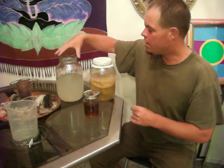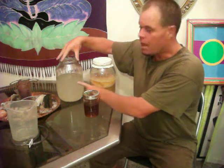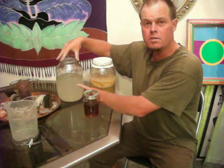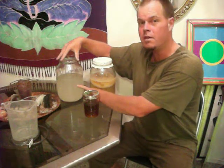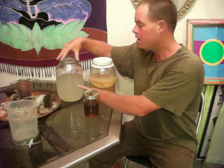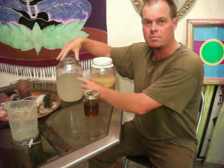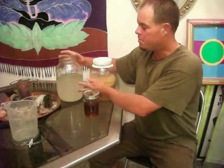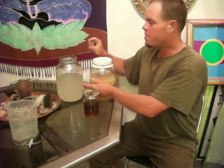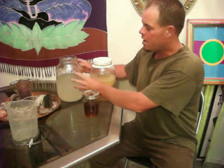So here we go. The Rejuvelac. This is the green cabbage Rejuvelac. There are other Rejuvelacs you can make, such as the wheat berry Rejuvelac, which is really popular. That is made by sprouting the wheat berries. You sprout them for 3 days, water them twice a day, once in the morning, once at night. Then you add them to filtered charged water in a glass mason jar like this.